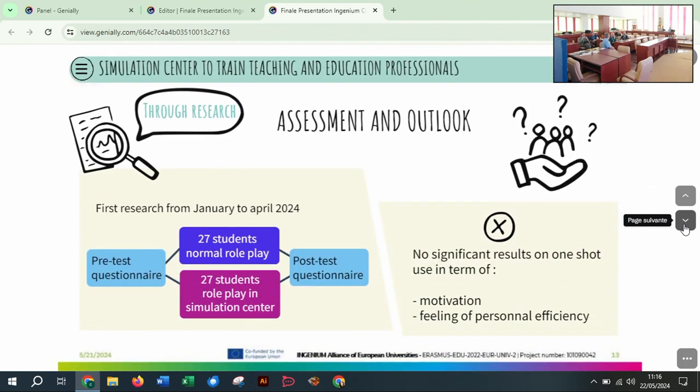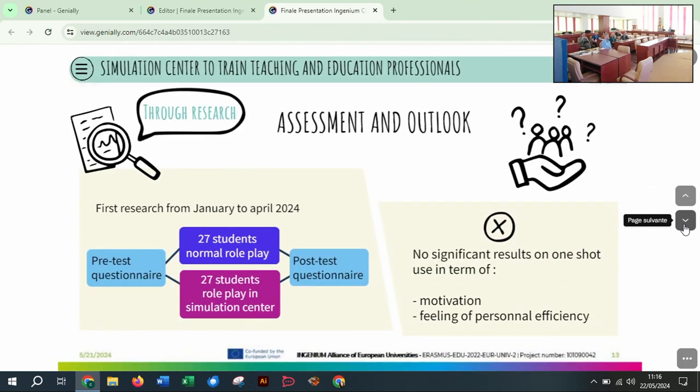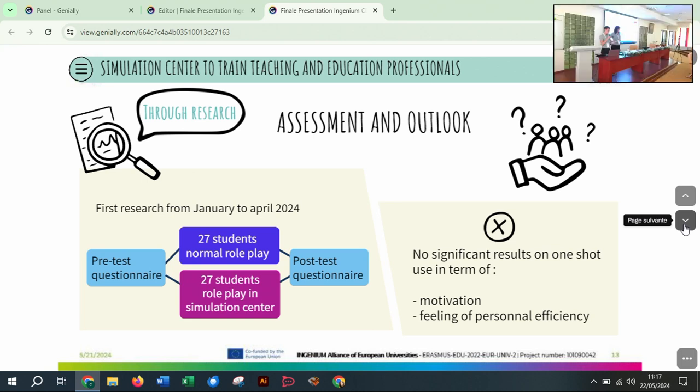So now, what we just experimented will have little impact on your professional practices. However, the interview with the students showed that long-time practice has much more impact on their professional practices. By the way, the simulation center has no real impact compared to a regular room, classroom.